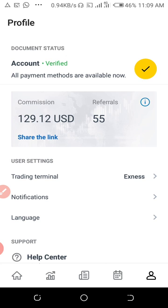So let me break it down a little. Say you have deposited $3 with bank card 5 times, and you have been trading and you've made a lot of profit. Now you want to withdraw. Once you click withdraw, you must make sure you click bank card, because it will give you options for how you want to withdraw. If you click something else, that withdrawal will not be successful.